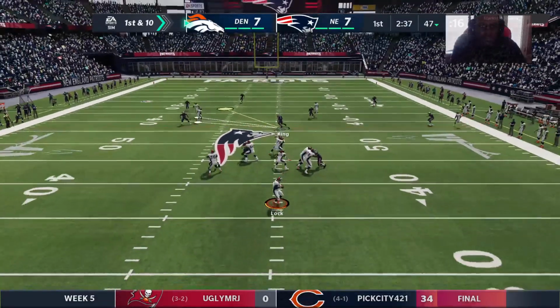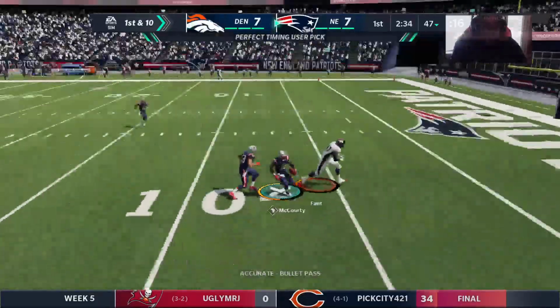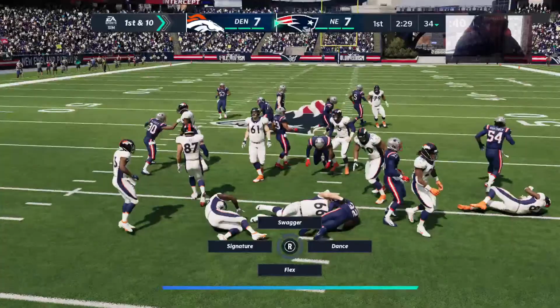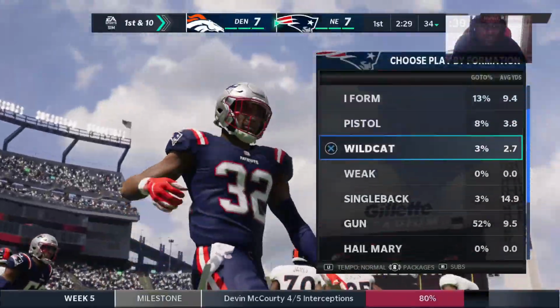Play action. Now it's Locke. He'll fire one downfield for Fant, and he fires one that's intercepted. Devin McCourty picks it off, and it's a good return here as he'll get all the way up close to the 35.